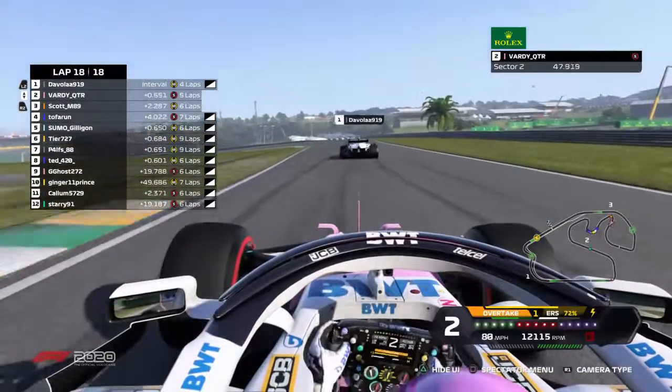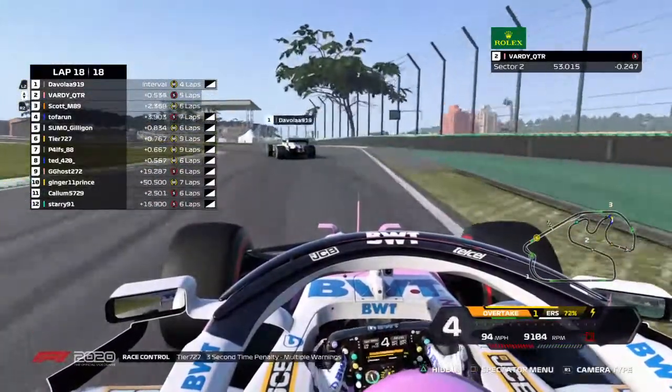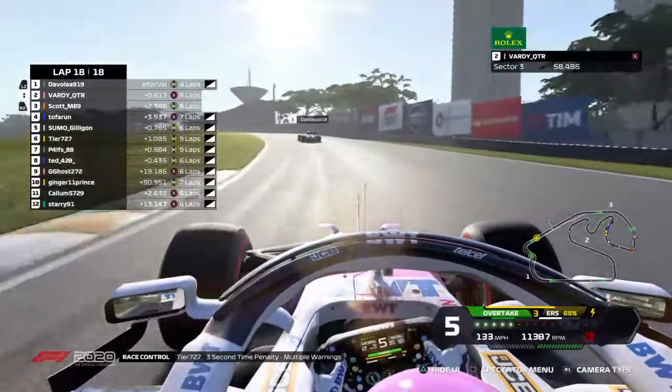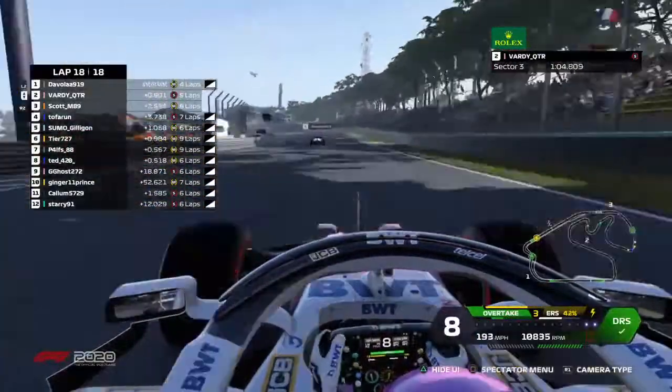Davila just about hanging on to the lead on track. He's going to lose it with the penalty though. Scott just trying to hang on there into the 3-second gap. Vardy then, it needs a really good run coming out of the final corner. He's going to win the race anyway as long as he doesn't spin. He's low on fuel. He's going to have the ERS. He's pushing all the way to the line. Davila will probably hang on to it for the race lead.